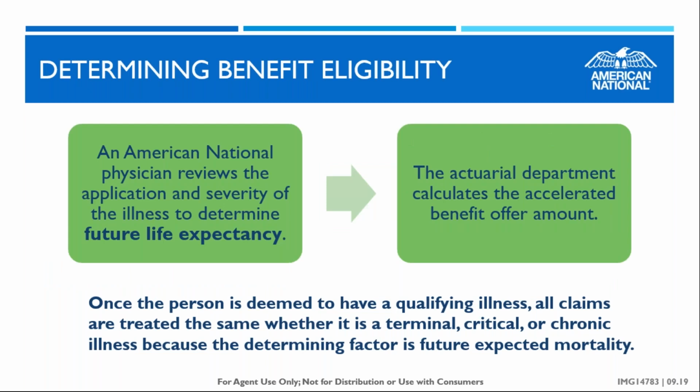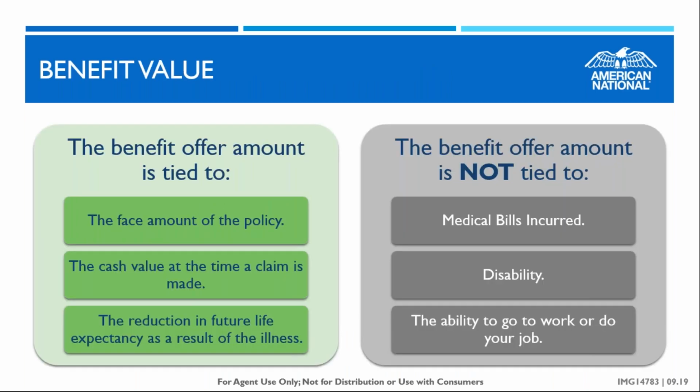So determining the benefit eligibility, a physician on the American National staff will review the application and the severity of the illness to determine the future life expectancy, and then our actuarial department will calculate the accelerated benefit offer amount. Now, the benefit offer amount that we offer to the customer is tied to the face amount of the policy. So the size of the face amount will determine what that actual payment will be. And also the cash value at the time the claim is made will also play a role. So if you have an IUL policy that has a substantial cash value built into that policy, it will determine what that payout will be. And also the reduction in future life expectancy as a result of the illness.